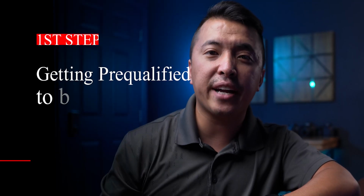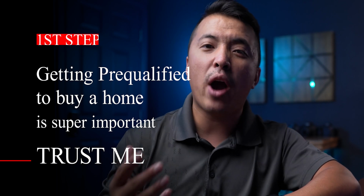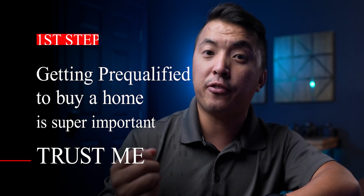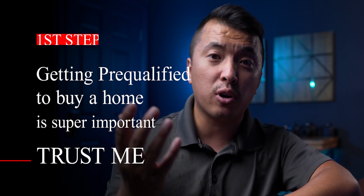First step to buying a home is getting pre-qualified. This means you have to shop lenders. You have to find the lender that you want to work with. Maybe it's a friend, maybe it's your local bank, or maybe it's just a referral from a family member or a friend. This is the most important step because it puts you on the right track to buying a home.